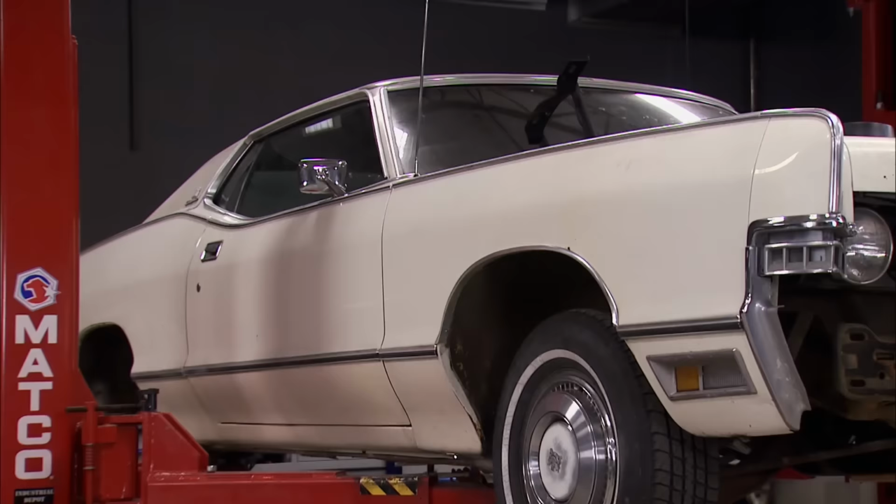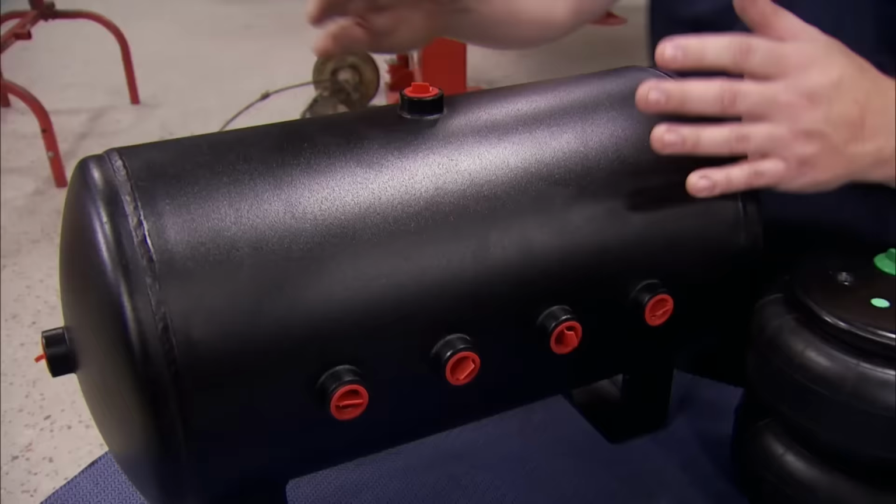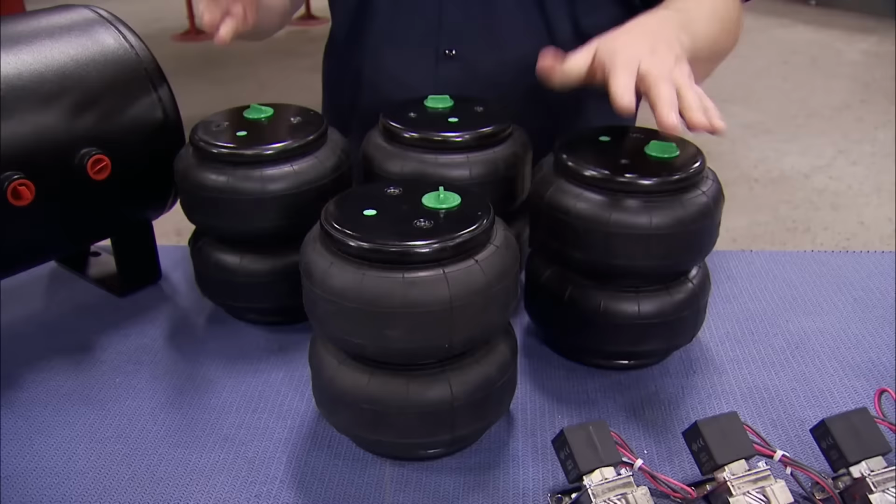Hey guys, welcome back. From the get-go, we weren't real sure what exactly we were going to do on our old Mercury regarding the suspension. Well, we finally pulled the trigger and we decided to put this old girl on air. So we went to Summit Racing and got us a full kit. Now it comes with a 5-gallon, 8-port steel tank and 4 bags that are going to replace our coil springs.